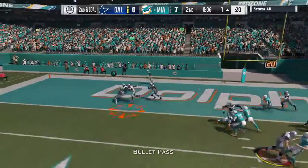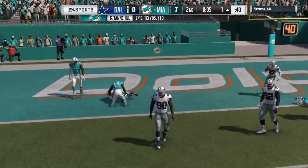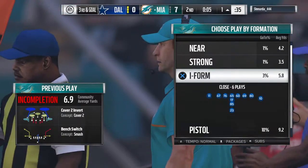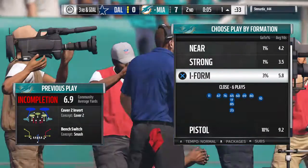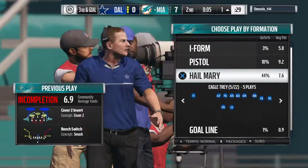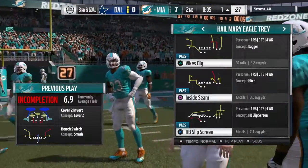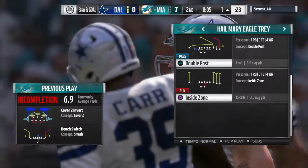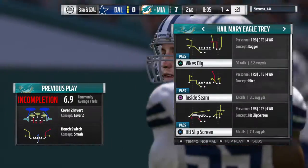To the air again, Tannehill. And that is incomplete, stopping the clock with 5 seconds to go. All defenders get tired of hearing about their lack of hands and why they're playing defense instead of offense. But in this situation, it was the hands that made the play. Batting the ball away on an attempted touchdown pass, excellent job. Way to knock it down.